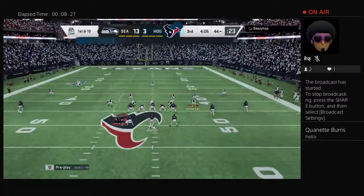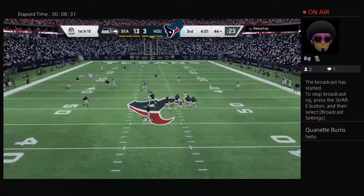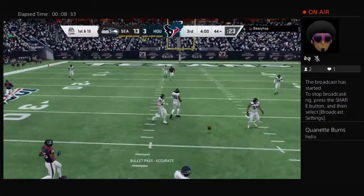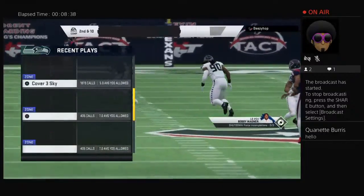A fresh set of downs on a gain of 13 there for the Texans. Now a play fake here on 1st down. And nowhere to fit that football in. It's knocked away and incomplete.